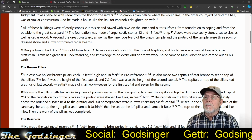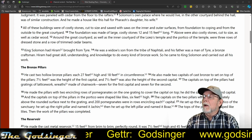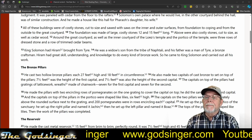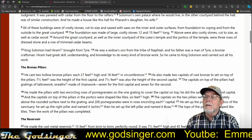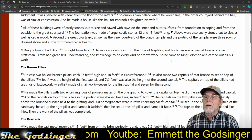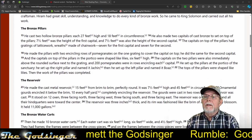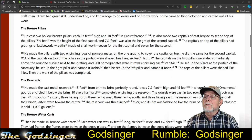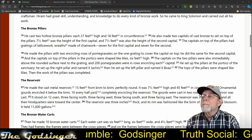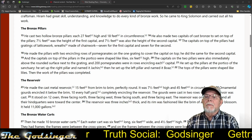King Solomon had Hiram brought from Tyre. He was a widow's son from the tribe of Naphtali, and his father was a man of Tyre, a bronze craftsman. Hiram had great skill, understanding, and knowledge to do every kind of bronze work, so he came to King Solomon and carried out all his work. Right. The bronze pillars. He cast 2 hollow bronze pillars, each 27 feet high and 18 feet in circumference. Holy mackerel.